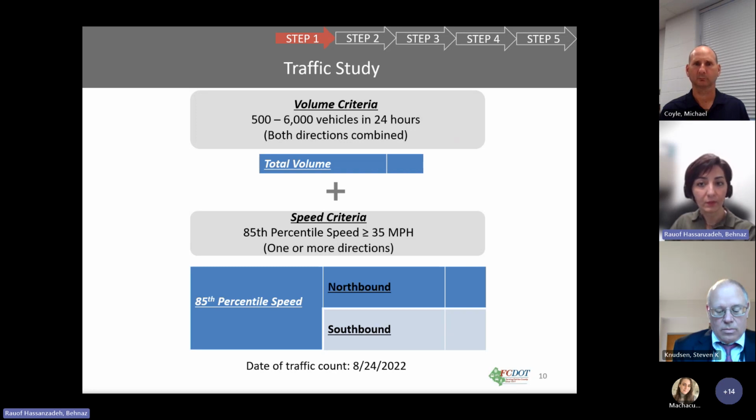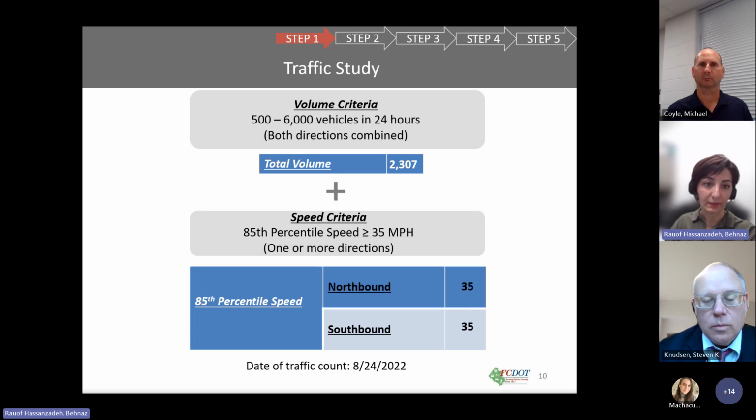For the volume criteria, we need between 500 and 6,000 vehicles in 24 hours, both directions combined. For this project, we had 2,307, so we met the volume criteria. For the speed criteria, the 85th percentile of speed needs to be greater than or equal to 35 miles per hour. This means that 15% of vehicles need to be traveling at 35 miles per hour or faster in at least one direction of travel. The speed that we found was 35 miles per hour northbound and 35 southbound, which means Sequoia Farms Drive met the speed criteria as well.